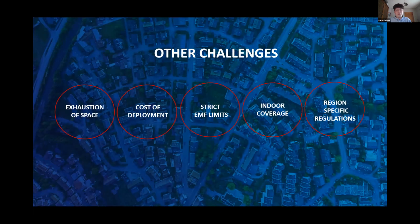Of course, I'd love to be able to go through all the challenges, but in this short space of time, I don't have enough time to go through all of them. So I've summarized some of them here. Obviously, space has been exhausted in urban areas, particularly in residential areas.